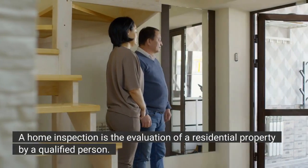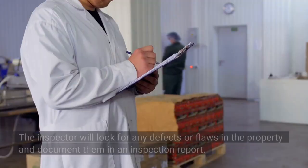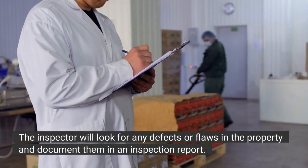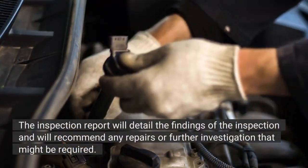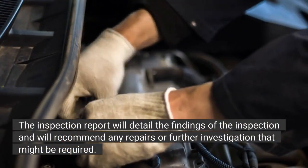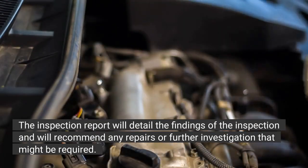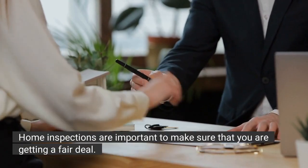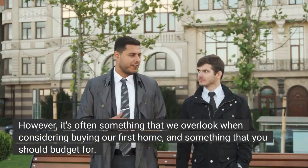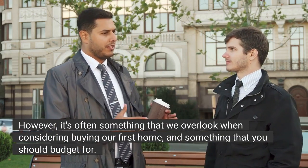A home inspection is the evaluation of a residential property by a qualified person. The inspector will look for any defects or flaws in the property and document them in an inspection report. The inspection report will detail the findings of the inspection and will recommend any repairs or further investigation that might be required. Home inspections are important to make sure that you are getting a fair deal. However, it's often something that we overlook when considering buying our first home, and something that you should budget for.